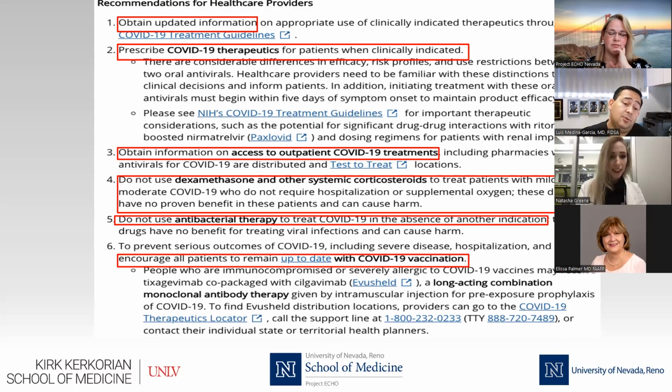And finally, encourage patients to complete their vaccination series and to stay up to date, i.e. if you're eligible for a booster, please encourage people to go get it. Next slide.